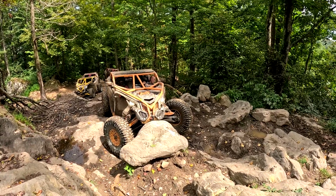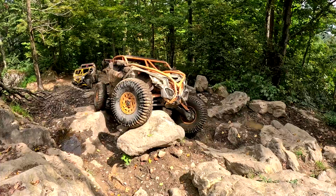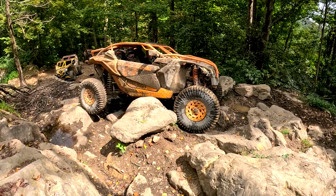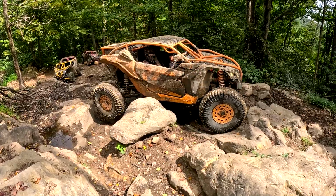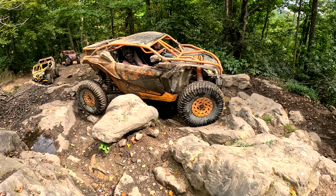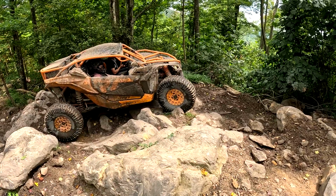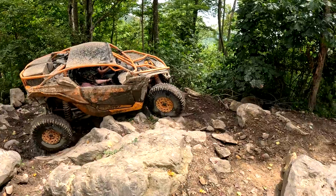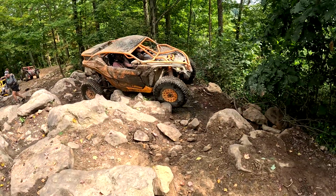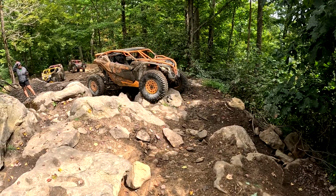I think you might be able to come up over it. Yep, right there. There you go. Maybe a little momentum. Is there something in front of me? No, you're good to go straight ahead. Tight spot right here. Yep, right there.